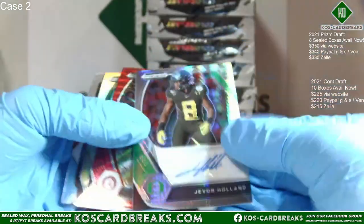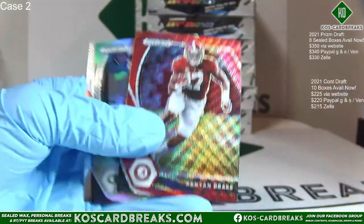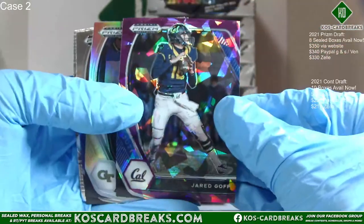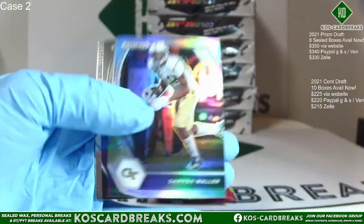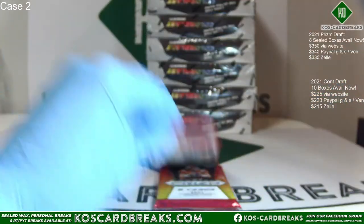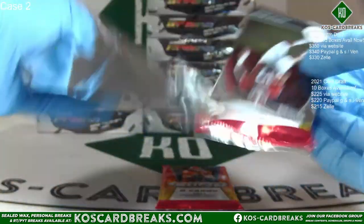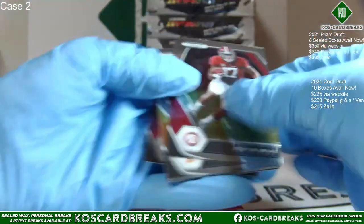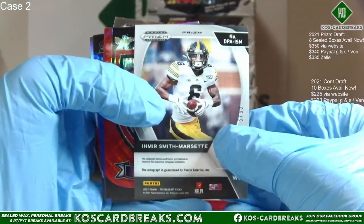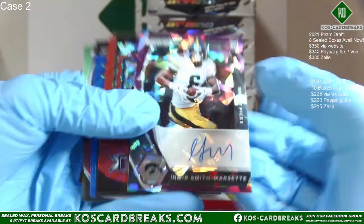Javon Holland, hyper auto for Javon Holland. Kenyon Drake, red wave. Jared Goff, purple, 77 of 149 for Jared Goff with a purple ice. Darren Waller, silver, Kenneth Gainwell, and Trevor Lawrence, All-Americans. Purple Ice Auto, 5 of 99. Again, one off the jersey for Amir Smith-Marset, 5 of 99, Purple Ice Auto.